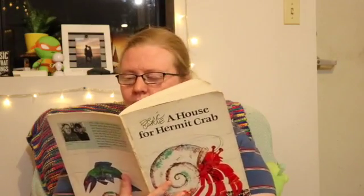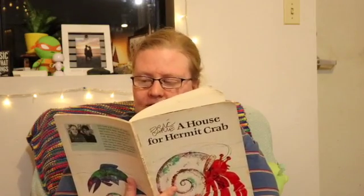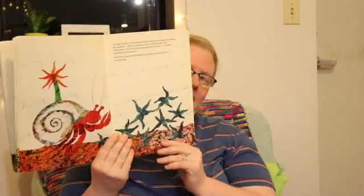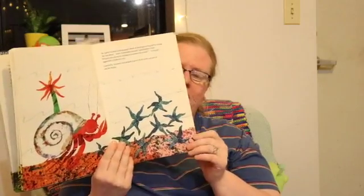In April, Hermit Crab passed a flock of starfish moving slowly along the seafloor. "How handsome you are," said Hermit Crab. "Would one of you be willing to decorate my house?" "I would," signaled a little sea star. Carefully, Hermit Crab picked it up with his claw and he put it on his house. So now he's got a sea anemone and a starfish in his house. And this was the month of April, so what do you think the next month is going to be? May, which is the month we're in now.